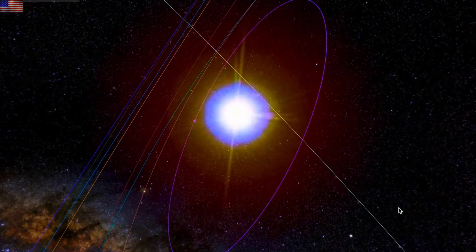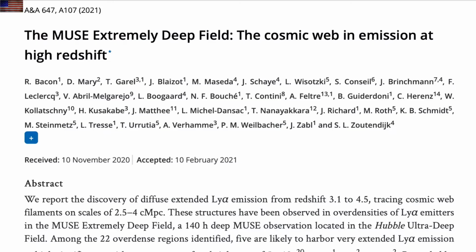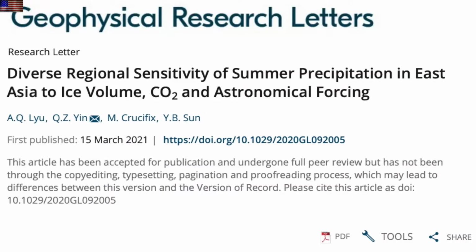And speaking of dark skies, the light is being found, as we saw earlier this week with the missing billions of galaxies in the cosmic web starting to reveal themselves with MUSE. That paper is actually free to read, and it includes a number of image returns that we didn't get in the press release. Up next, a quick study on the climate effects of changing ice volume, dust, CO2, and astronomical forcing. Turns out, CO2 doesn't really stack up so well.